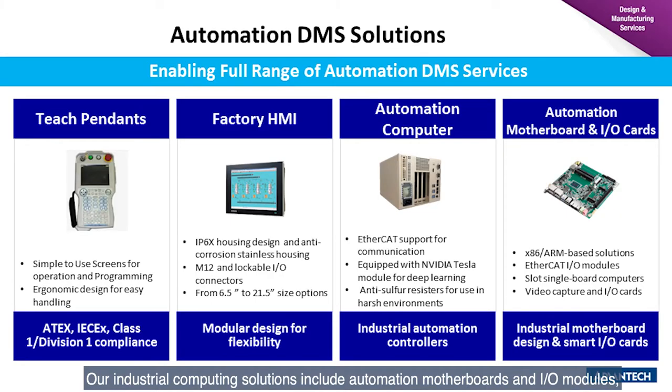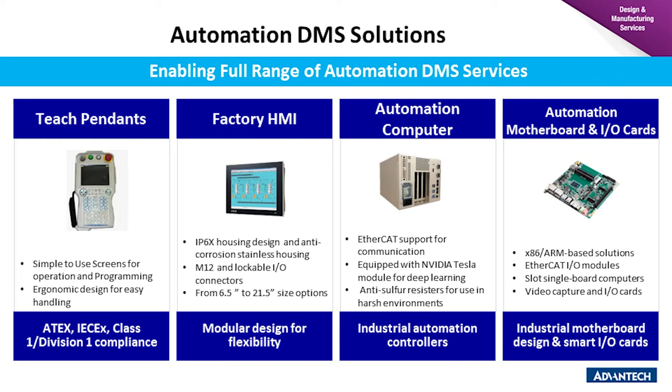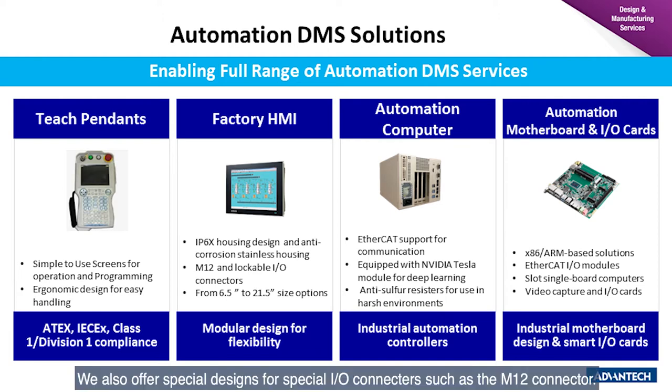Our industrial computing solutions include automation motherboards and I/O modules, high-performance fanless computers with EtherCAT support, and applied panel PCs that come in different sizes. We offer a broad range of general and domain-focused HMI products with an IP65 rated housing design, including anti-corrosion stainless steel housings. We also offer special designs for special I/O connectors, such as the M12 connector.